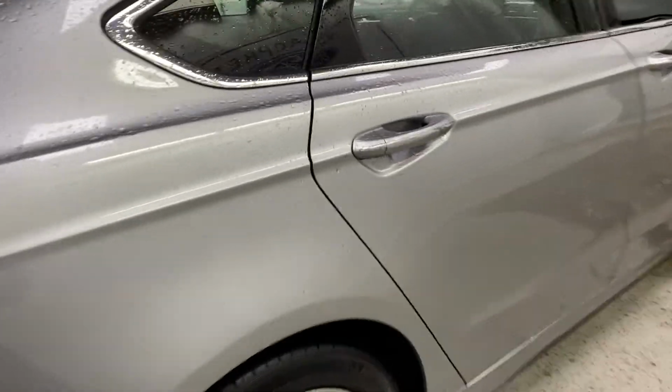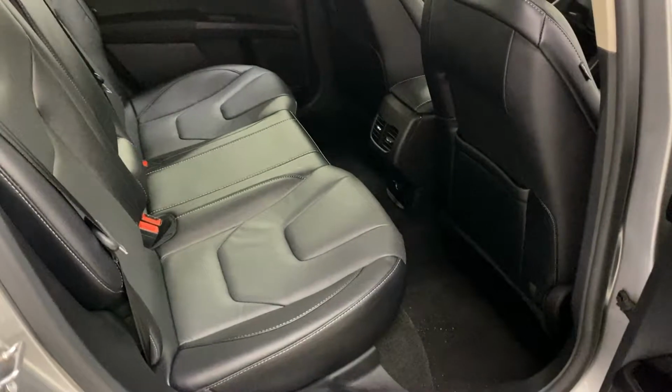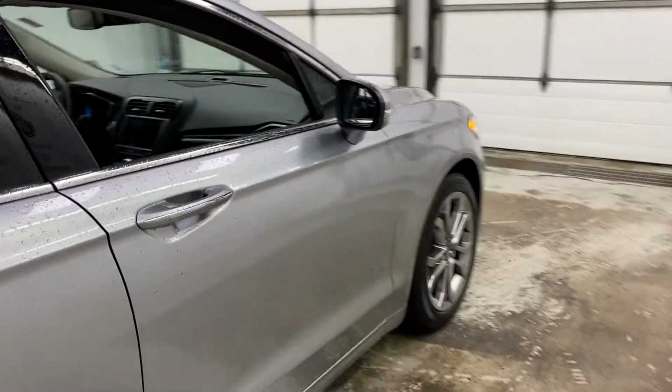Going into the back seat now. You do have leather seating in the rear for your rear passengers. It's very comfortable. Cubby in the front seat here for storage, you've got two fans down there for climate control and a 12-volt outlet to charge any devices. Center console, you have a leather armrest that drops down with built-in cup holders. Up top, you have a dome light and grab handles on each corner of the roof of the Fusion. Very convenient for your passengers getting in and out.